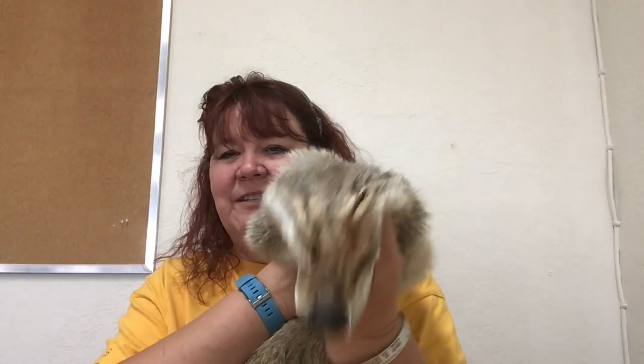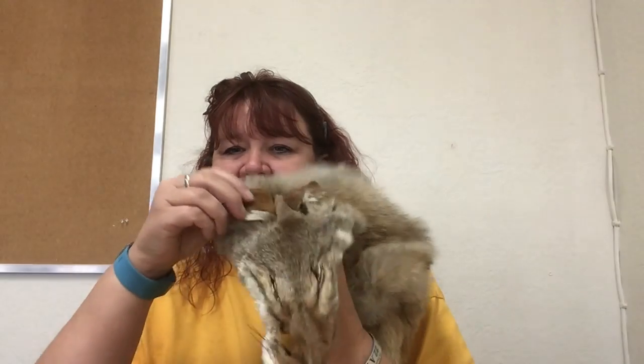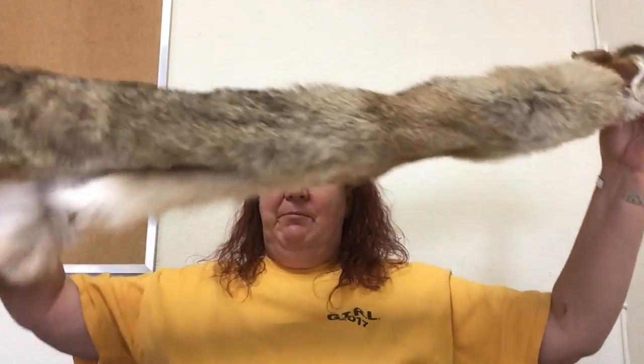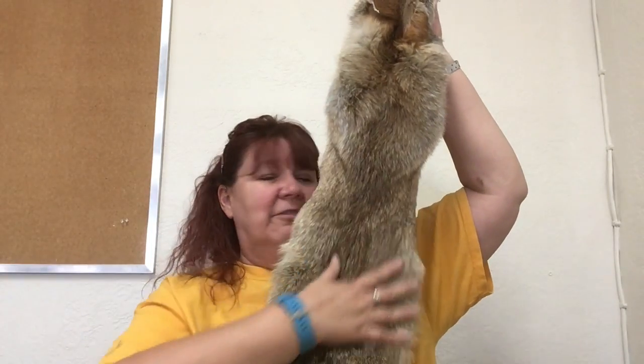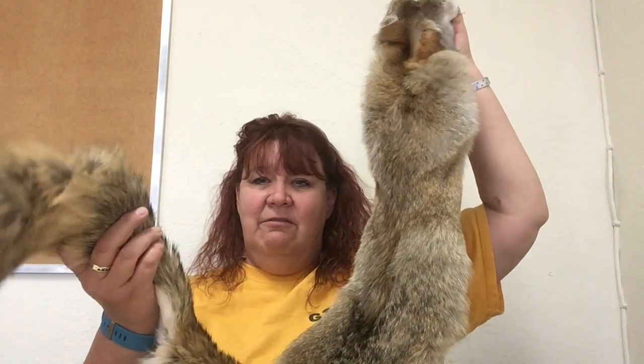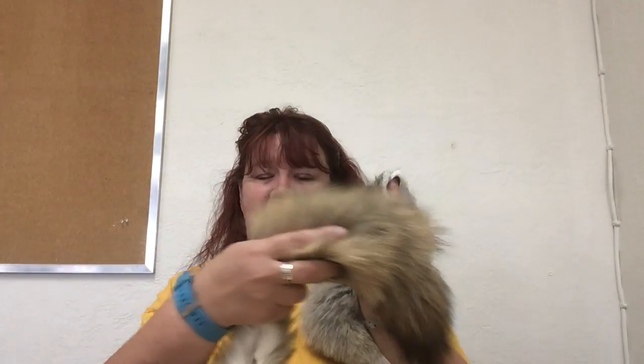So this is my coyote skin. We can see his ears, okay? We can see his nose. He's even got his whiskers. And coyotes can be pretty big animals, okay? They have really great camouflage for blending in the desert, in the forest. They've got a really big puffy tail, right? So when it gets cold, they can wrap it around and keep their nose warm when they sleep.